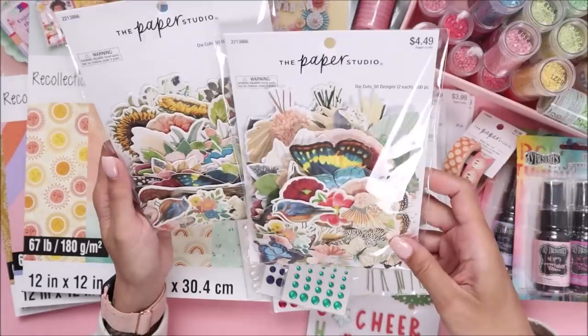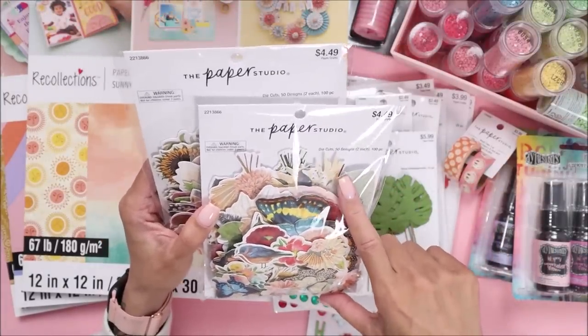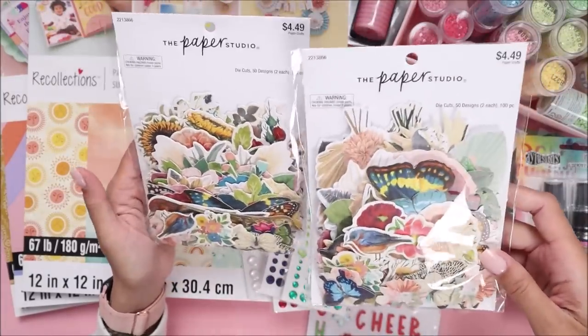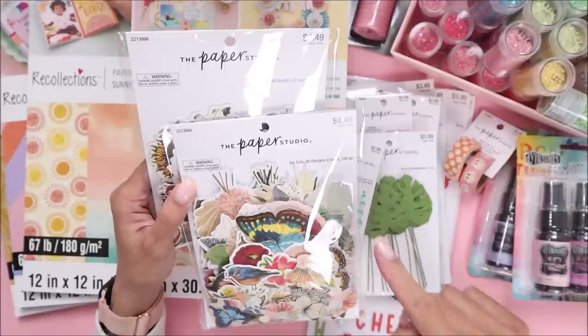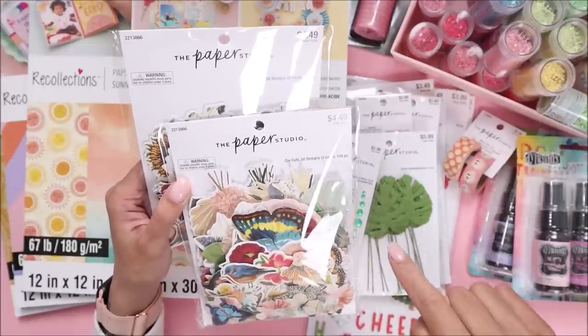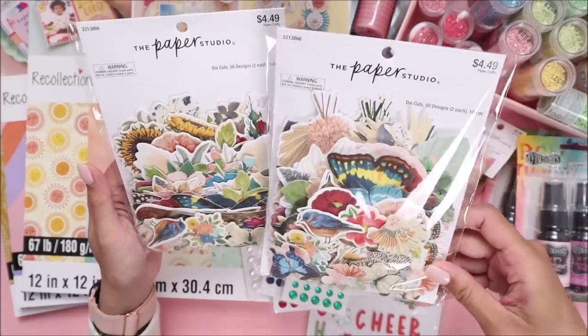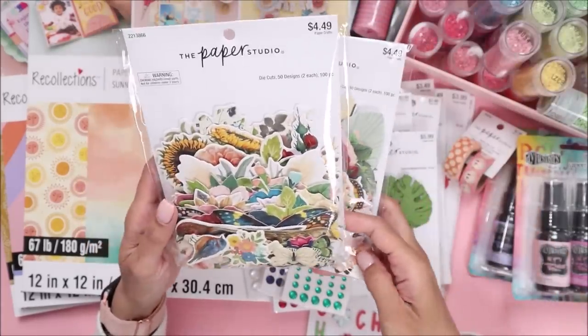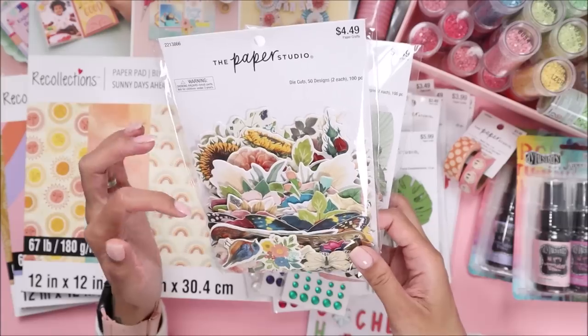But anyway, I saw that they have new die cuts and they're kind of like for journaling. So I grabbed two packs of these. They're only $4.49 and you get 50 designs, two of each, total of 100 pieces. Each of these holds 100 per pack. And I really want to get into journaling again. And I want to try to use more vintagey pieces.